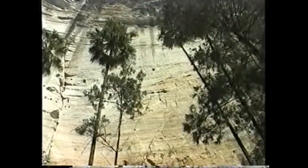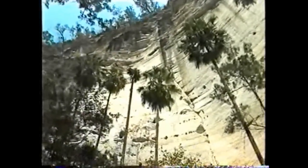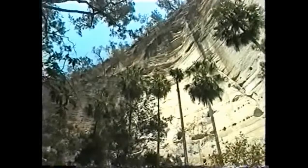You've probably seen this shot before, and rightly so. It makes a great photo. Fantastic perspective. But let's see if we can find some equally impressive sights a little further up.